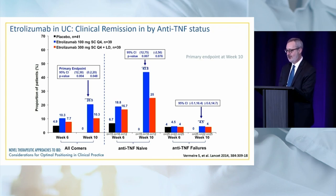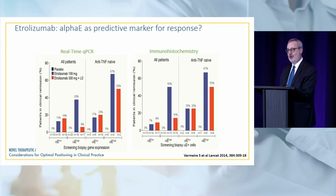We really don't see any significant difference between drug and placebo in the patients who had failed anti-TNF. But another interesting aspect of this is there may be a predictive biomarker that you could measure in advance of starting treatment that might predict who is more likely to respond.